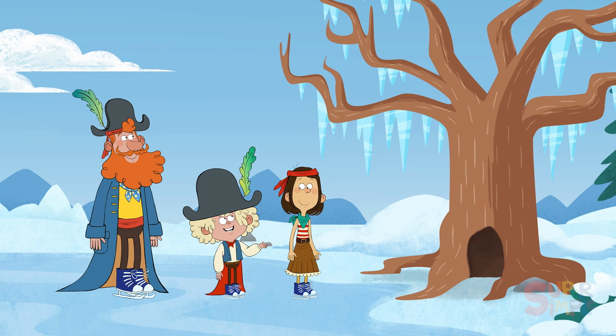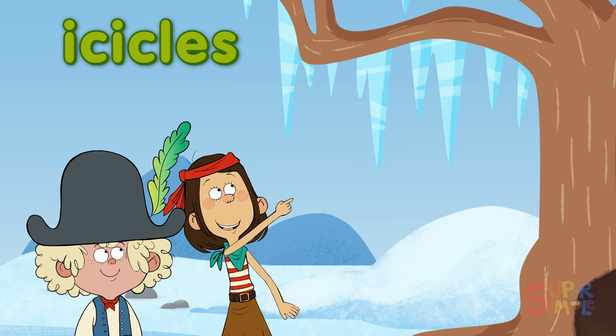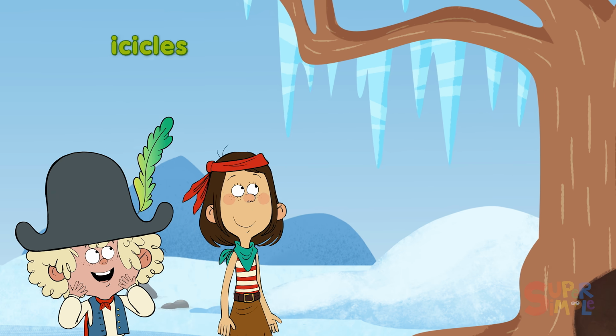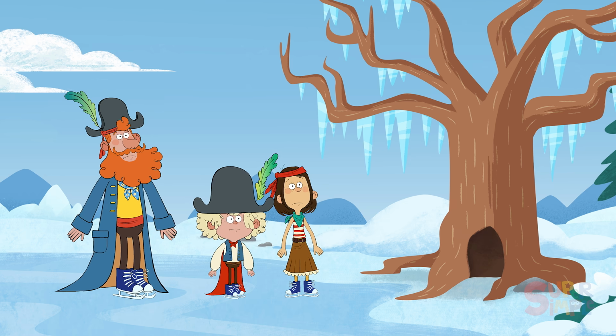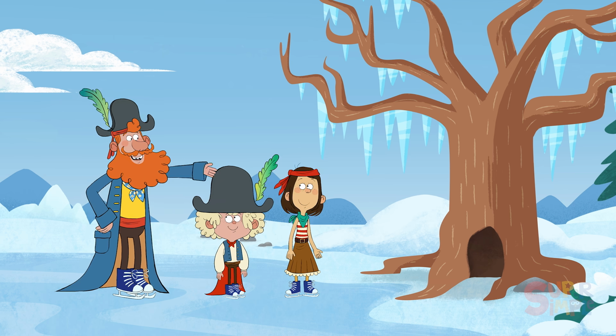Interesting. What are these things hanging off the tree? They're icicles. They form when dripping water freezes. Look at the size of them. Incredible. Hey, guys, come see what we found. Sounds important. Glide smartly, mateys.